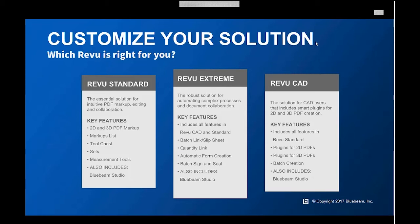Now this one is for users out there who might want to utilize some of our automation features. Things like creating forms automatically, or perhaps you need to sign and seal many documents at once. So you might be wanting to use the batch sign and seal feature. So again, remember that Bluebeam Studio is included in all 3 editions of Revu, but if you have any questions of which version is the right one for you, feel free to browse our website at bluebeam.com and you can see a list of all the features included in each edition.